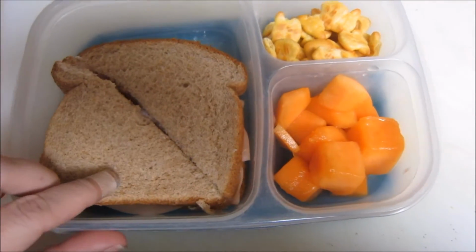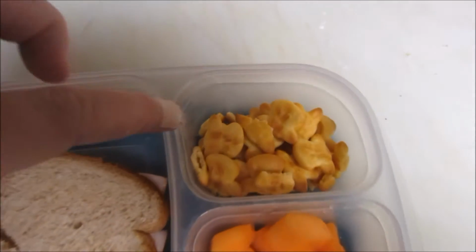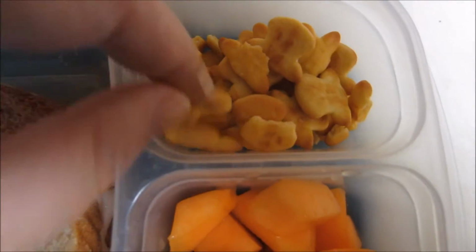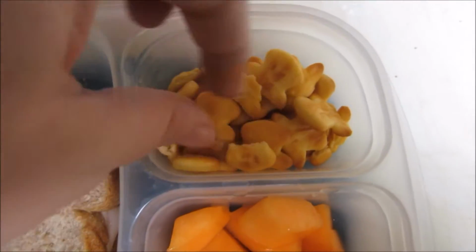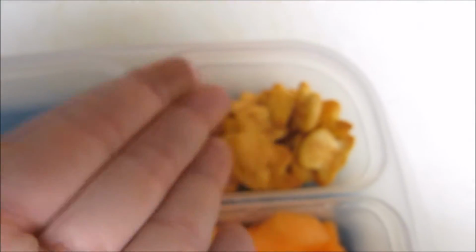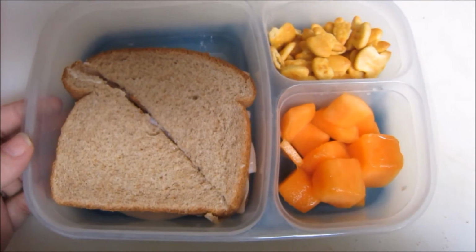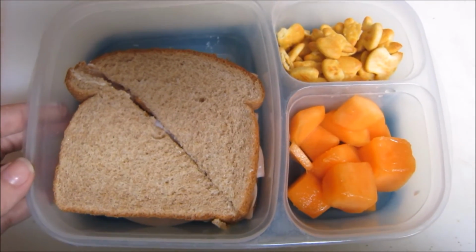And here's what we've got going for today, which is turkey and cheese. We finished up the last of this cantaloupe today, and we've got some of the Horizon Organic cheese snackers, these little cows. So keeping it pretty simple. Mama got up late this morning, so nothing too creative. Have a great day.